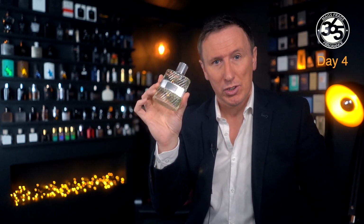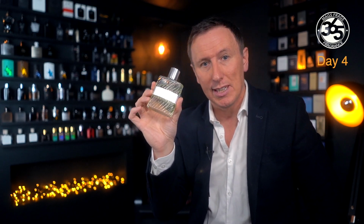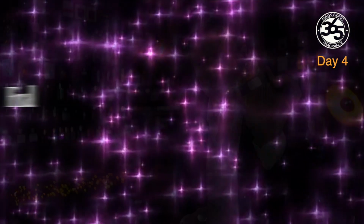So if you are looking for something that stays a little bit closer to the skin and it's just a nice faint smell, then this one will be absolutely fine. But if you're looking for something a little bit more loud, a little bit more aggressive, then maybe the Parfum is the way to go.